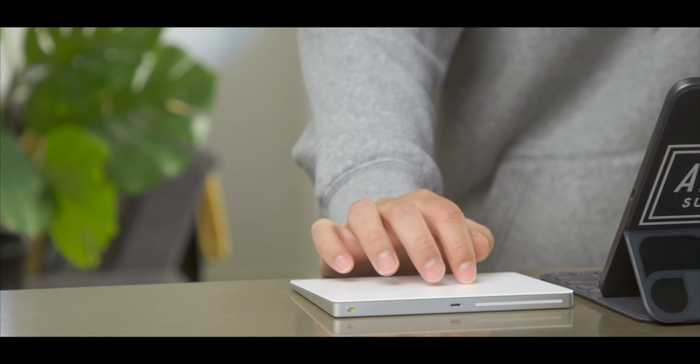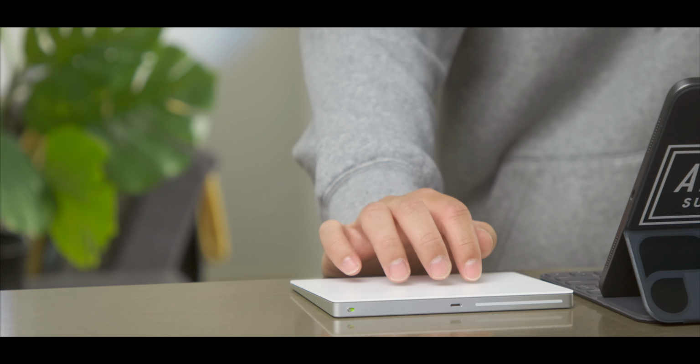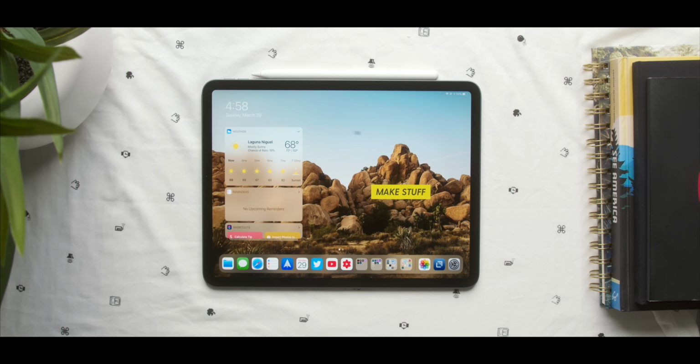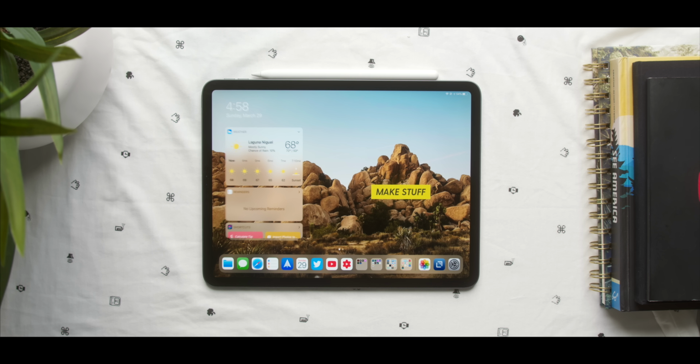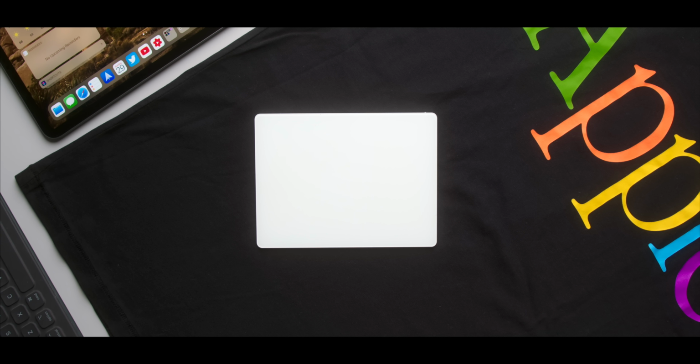And all the gestures that you can use to swipe between apps and get to multitasking or bring down the control center or bring up the dock, it all works. And I think it actually mirrors what you do on the Mac pretty well. Really, the only issue I have with it right now is that I have to use the separate Magic Trackpad right now because that's the only accessory that works. But once that Magic Keyboard is released, I think this is gonna be game-changing.